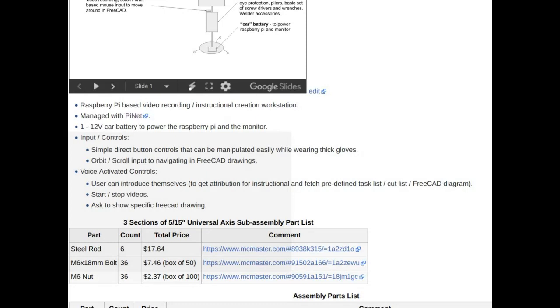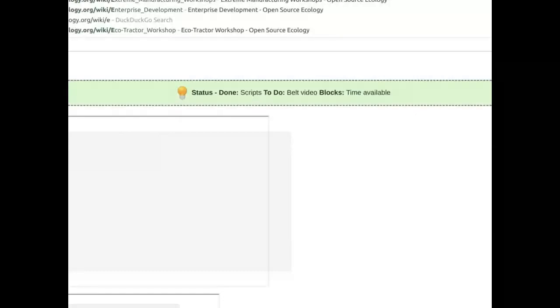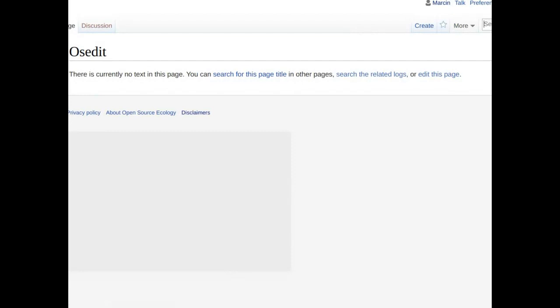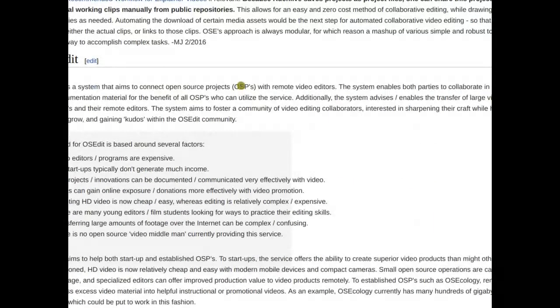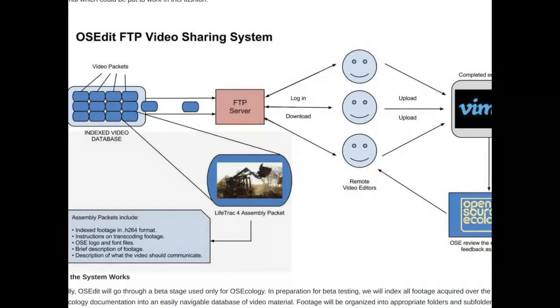There's one side that is the technology, but the second part is what's our upload workflow and processing workflow, because I can see this integrating with OSE Edit. I don't know if you know that page on the wiki. Let me just send it to you. There have been initial ideas of what cloud collaborative video editing looks like. We've seen that we can do real-time video documentation and instructional production. That was one of the things we have shown.